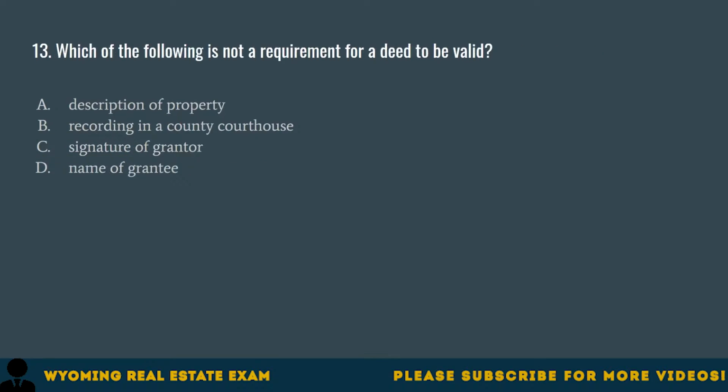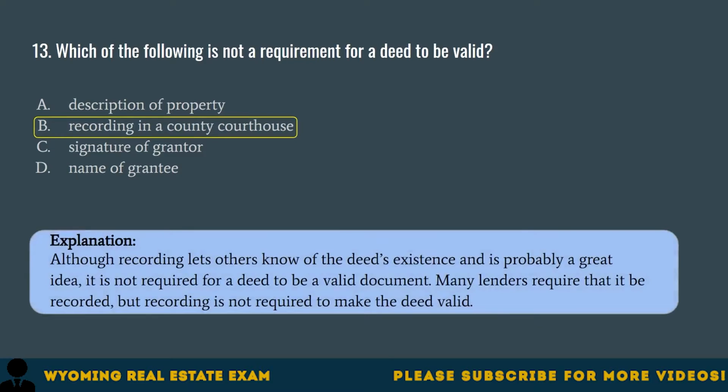Question 13. Which of the following is not a requirement for a deed to be valid? A. Description of property. B. Recording in a county courthouse. C. Signature of grantor. D. Name of grantee. The correct answer is B. Recording in a county courthouse. Although recording lets others know of the deed's existence and is probably a great idea, it is not required for a deed to be a valid document. Many lenders require that it be recorded, but recording is not required to make the deed valid.